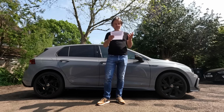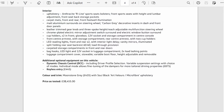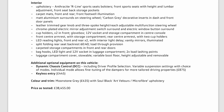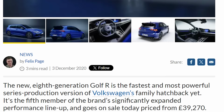Price-wise, well, this is probably the sticking point. It's not a cheap car. Base price for this version is £36,700. And as spec, this car is £38,445, because we've got dynamic chassis control for £875, keyless entry for £445, and Moonstone Grey for £435. So that makes it just a few quid short of what the Golf R's base price was when it was launched back in 2020.